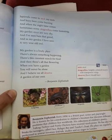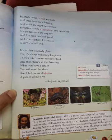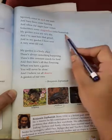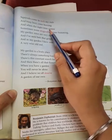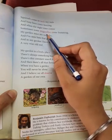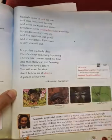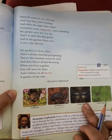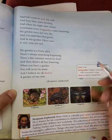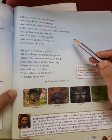And when the night time comes, sometimes some dragonflies come humming. Humming is also a sound made by a dragonfly. Okay. So at the night time, dragonflies also come to this garden. Yes, see, a picture of dragonfly is there. This is a dragonfly. My garden, mice are very shy.